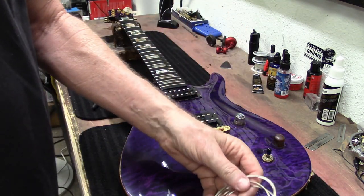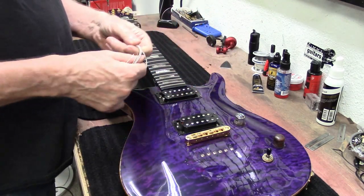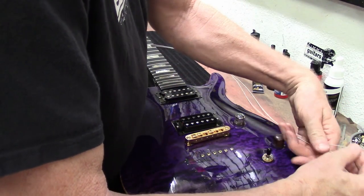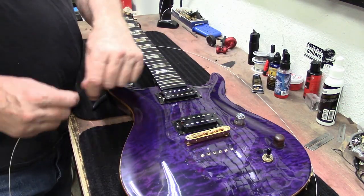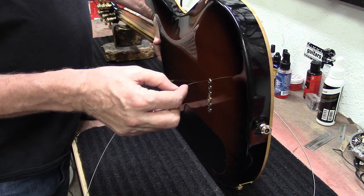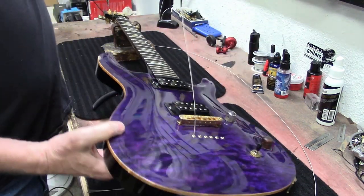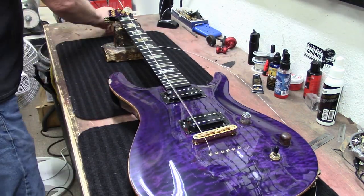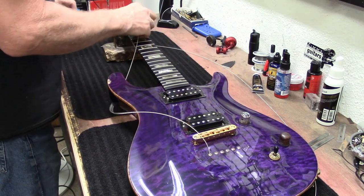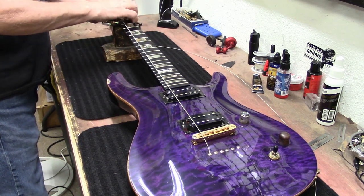Okay. Let's get our strings out of here. Okay. This is our low 46. Yeah, that's an unfortunate dent right there. But, I mean, that's what happens sometimes. Sometimes you're having fun and you're playing a gig and you're just totally rocking out, and you end up scratching your guitar up pretty good.